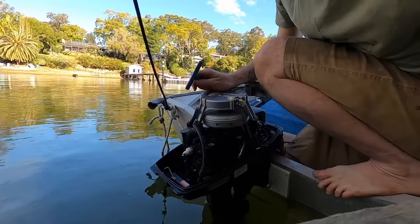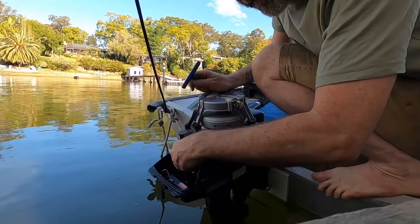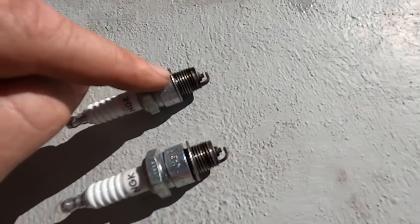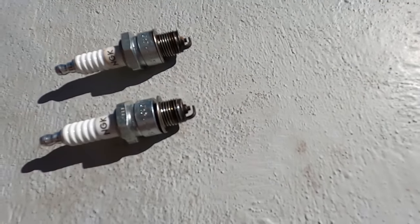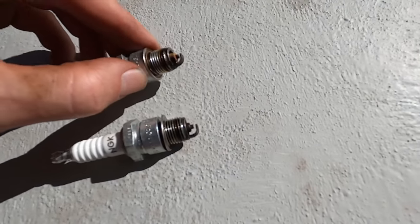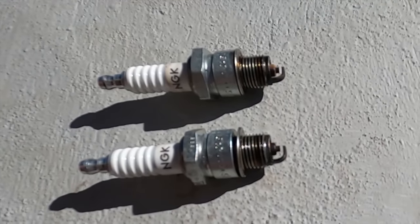All right, bottom cylinder, top cylinder. We'll keep them separate so we know if they're really different, which one's our problem cylinder. This is the plug from the top cylinder. This is the plug from the bottom cylinder. They look okay. Colors very normal. So it's obviously not running rich underway.